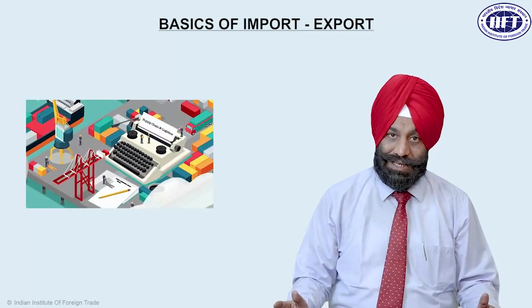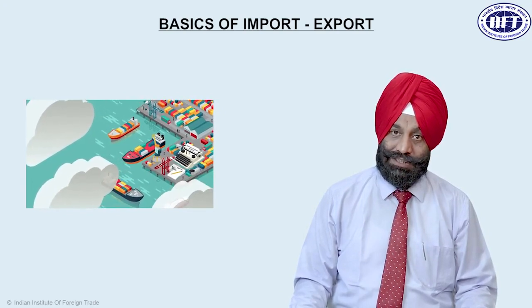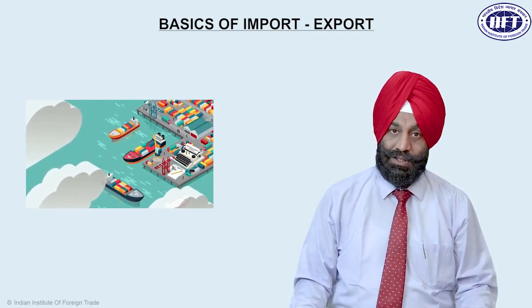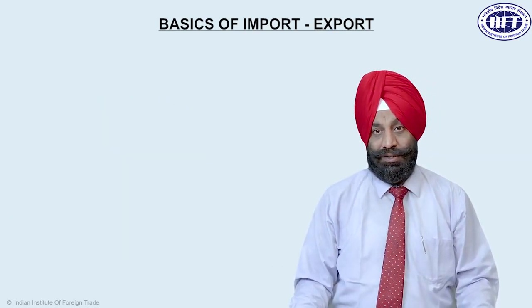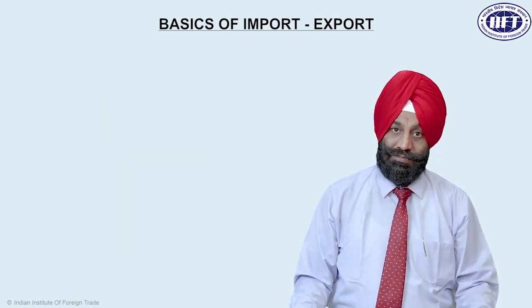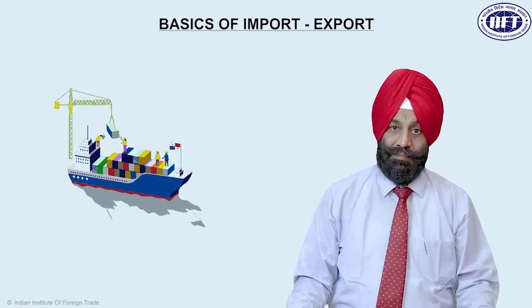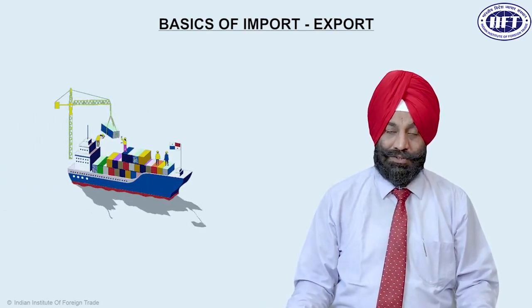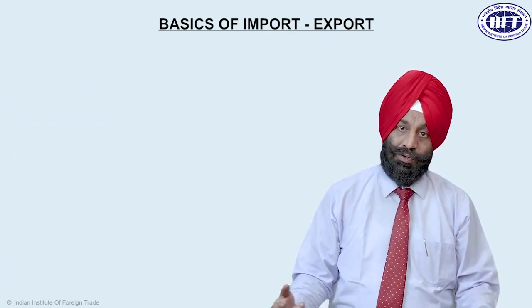So a sale on high sea transaction is a transaction which takes place after the goods have left the territorial water or the custom water of the country of export and before they enter into territorial water or custom water of India. So goods are usually on high sea. A transaction takes place between two parties where party A sells its goods to party B.